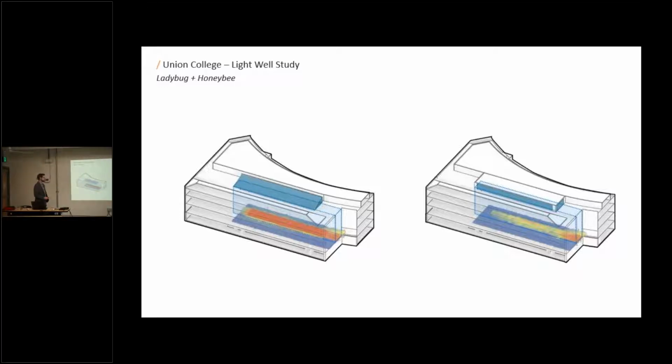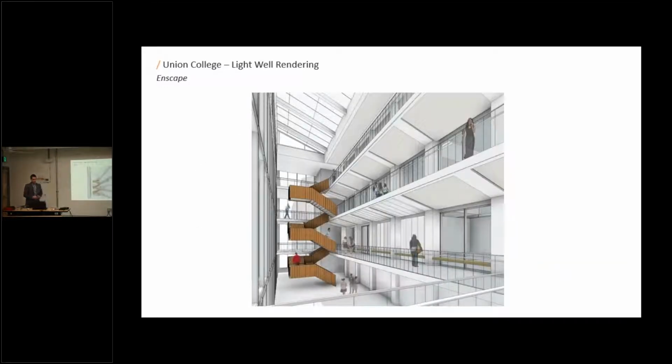And you can see between the left being this really glass exposure and this clerestory on the right, that the clerestory actually blocks out so much solar radiation or daylight that it would create a much more dim and dark space than we'd want for this kind of outside-like feel.